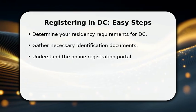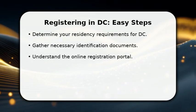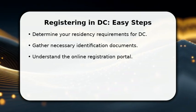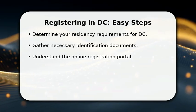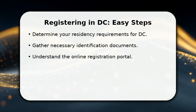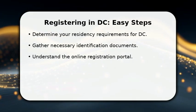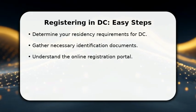In this video, I will explain how to register in D.C. First, you'll need to confirm your eligibility for D.C. residency. This typically involves living in the district for a certain period. Next, prepare your essential documents, such as a valid ID and proof of address. Finally, we'll navigate the online registration system, making the process straightforward and efficient for you.